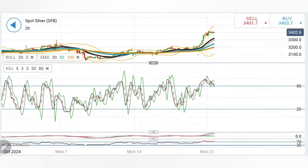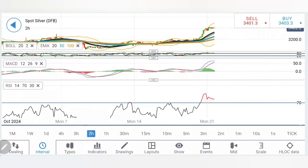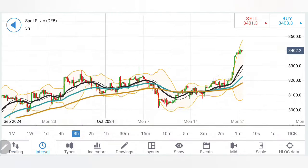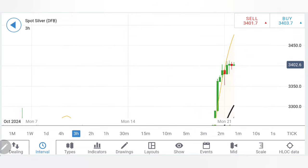If you look at the stochastic, this is overbought, trying to cool down. The MACD is trying to converge here, it has not yet crossed over. RSI is staying overbought on the 2 hour charts. On the 3 hour charts, likewise, lower highs are seen. The preceding candle was a red candle. The current one is trading with slightly overbought indicators, so we can see a bit of cooling here, which means there is a possibility of a move towards 33.80, and below that you can expect 33.60, 33.50 levels.